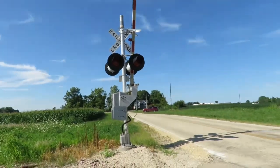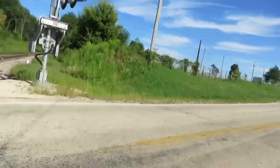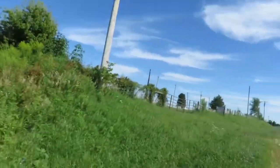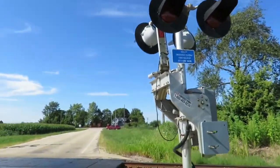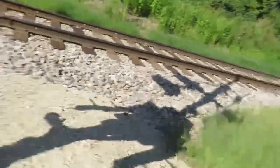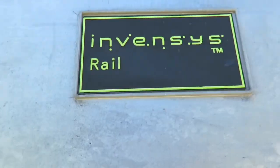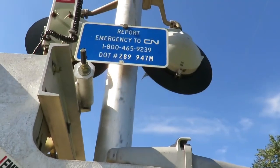Here's the back view of the signal, and here is the other signal. Pretty much the same installation. These signals were both installed in the early 2010s, probably 2013 to 2014. So this signal has another Safetran base, another Invensys Rail gate mechanism. Here's the emergency information again.